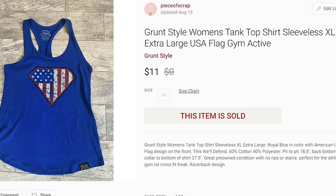The grunt style sleeveless tank top sold. I thought maybe it would sell for the 4th of July. However, it sold in August on Poshmark. I accepted an offer of $11. I did pay $3.75 for it, so by the time I paid fees and all of that, my profit was under $5 at $4.30. But I still made some money on the sleeveless tank shirt.